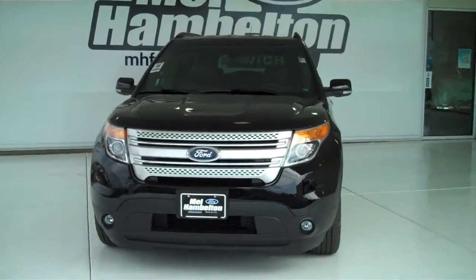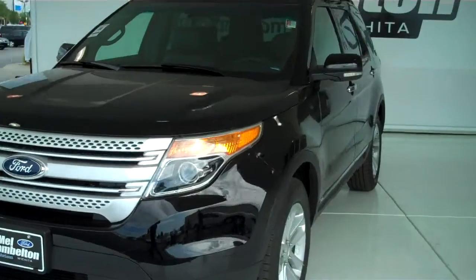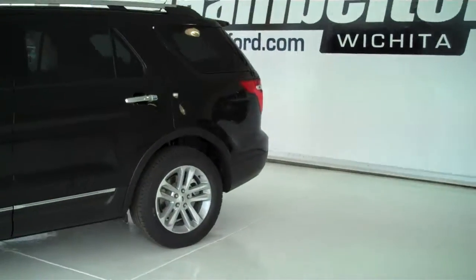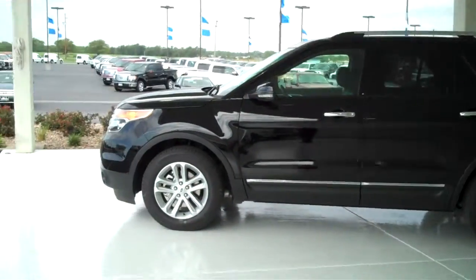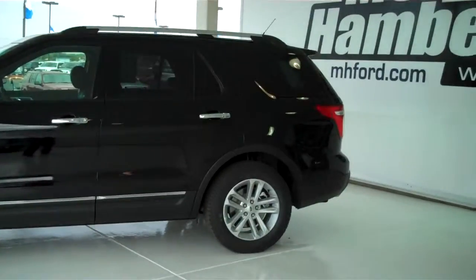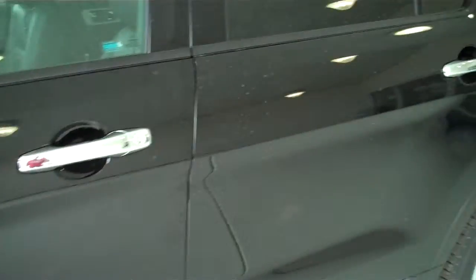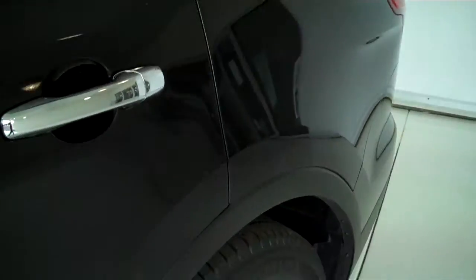Here we have a 2012 Ford Explorer, black in color. This one is brand new. Everything is in brand new condition.